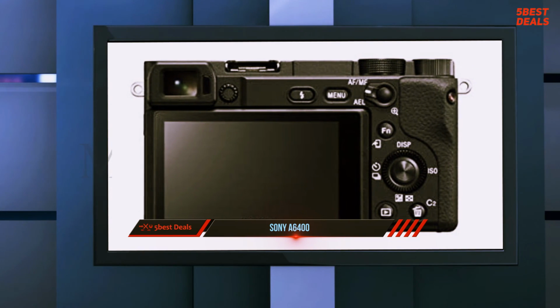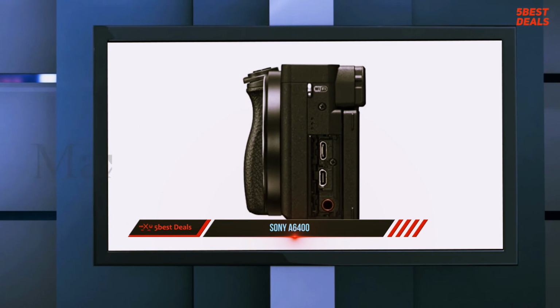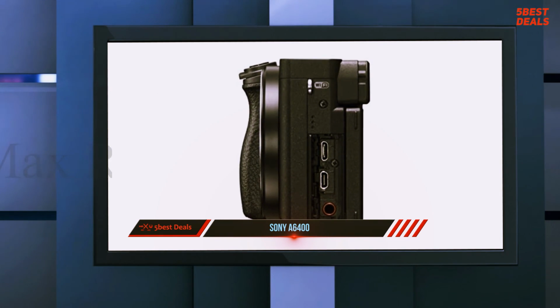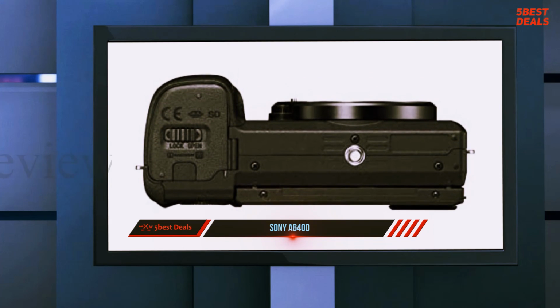The Sony A6400 is a camera that straddles the line between consumer and enthusiast, delivering automatic operation for family snapshots with the image quality and speed aficionados love.